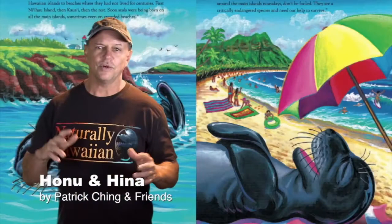Hawaii's monk seals and green sea turtles have been around for millions of years. When their numbers got low, they became protected by law. These animals are returning to beaches they've not come to for hundreds of years. This causes excitement and sometimes conflict.